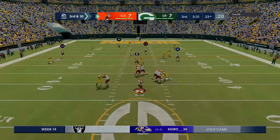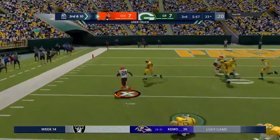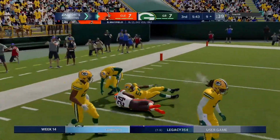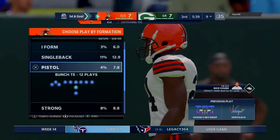Mayfield from the gun on third down. They'll get this to Chubb out of the backfield, and they move this all the way down to the 9. They're able to convert on third down, and that sets up a 1st and goal.